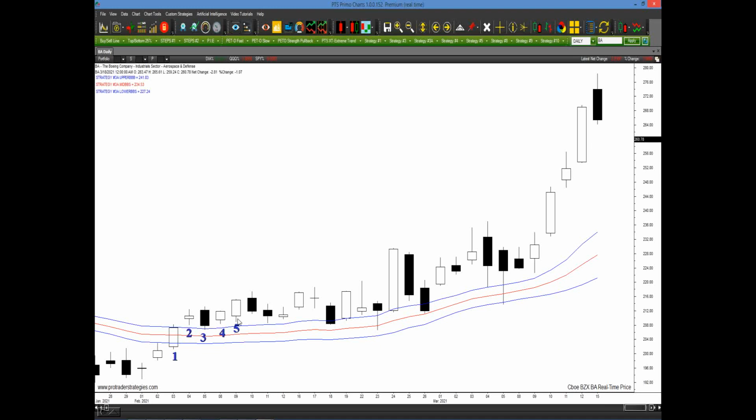So we have 5 right here. We would have bought above bar number 5, and in the next month, we could have potentially captured 60 points. That was coming into last week.